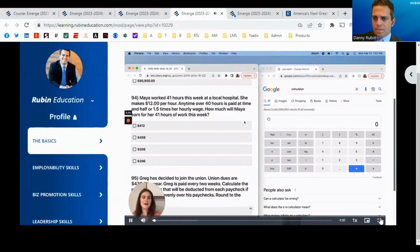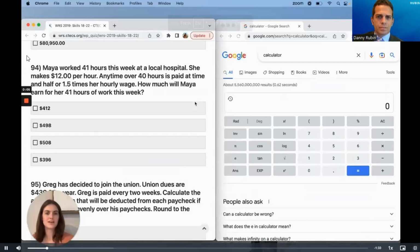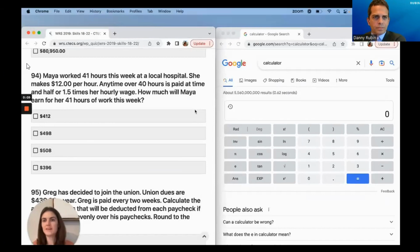Hey there, it's Mac from the Rubin team. Today we are going to go over an applied math question together. So let's review the question and talk about how to determine the answer. Question number 94 reads, Maya worked 41 hours this week at a local hospital. She makes $12 per hour. Anytime over 40 hours is paid at a time and a half, or 1.5 times her hourly wage. How much will Maya earn for her 41 hours of work this week?